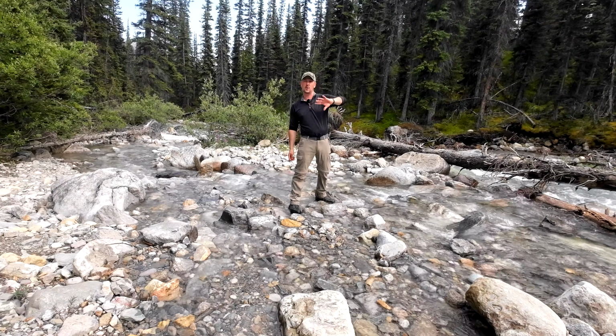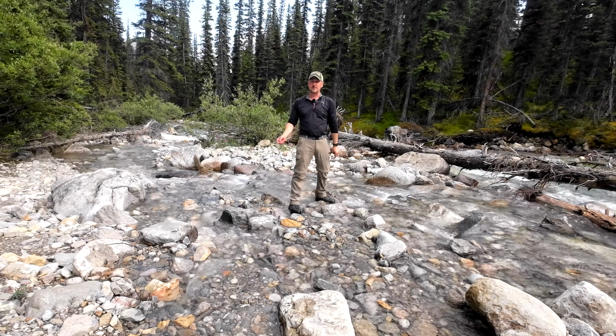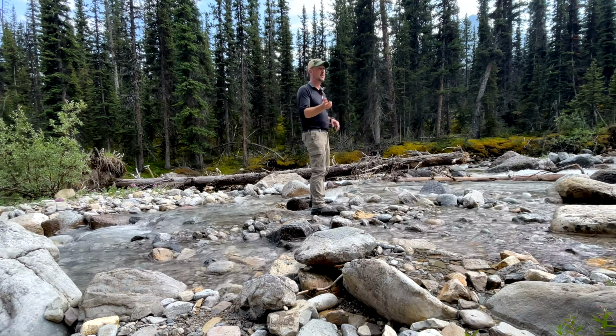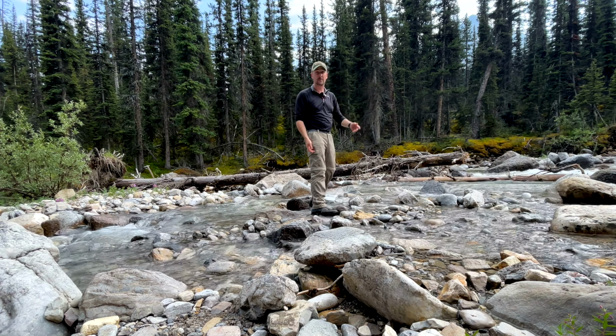You may not even want to go all the way up to Luellen Lake and back. Maybe you want to just camp here and go check out Luellen Lake and then come back. And that way there's 2 less kilometers you have to carry around your backpack.